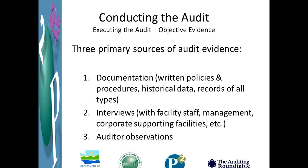And then the last is auditor observations. You're a professional, you have experience and skill sets, you're there to look around and to understand and observe how the management system is functioning, or maybe not functioning, at that particular facility. So observations, very critical. Okay, next.